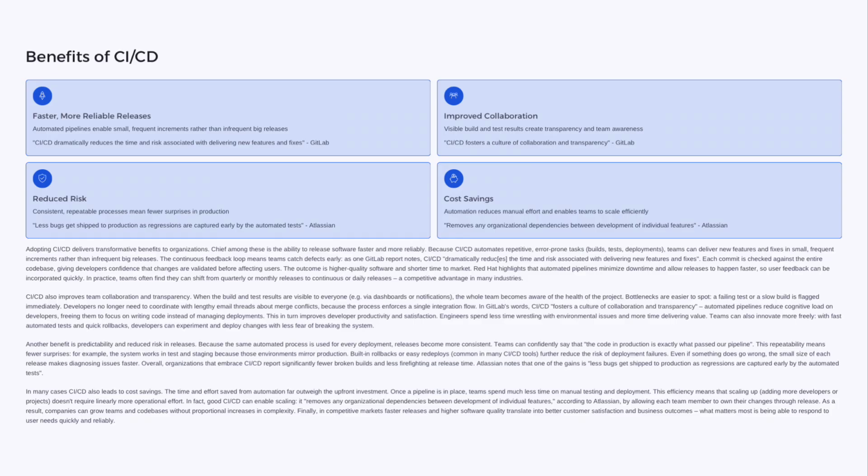Any other major wins? Yeah, cost savings and scalability, often. While there's an upfront investment in setting up pipelines and tests, the time saved on manual work adds up significantly. Pays off in the long run. Usually, yes. Plus, as Atlassian mentions, good CI/CD helps decouple teams. Different teams can work on different features and release independently without stepping on each other's toes as much. That helps organizations scale their development efforts without getting bogged down. Better quality, faster releases. That usually translates to happier customers and better business outcomes.